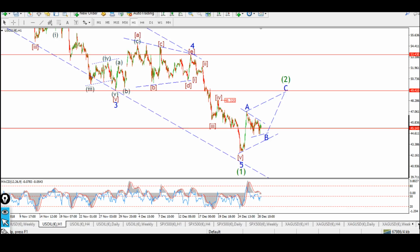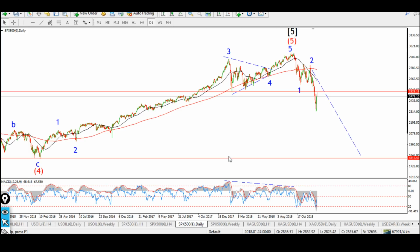If I can pull up the chart, there's a daily chart. Again, we've got a wave 1-2 pattern off high, and we've moved down into a third wave. It's hard to know whether this wave 3 down is complete at the recent low, and we're working on wave 4, or whether we're still within wave 3.